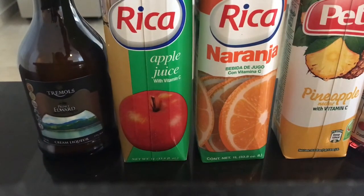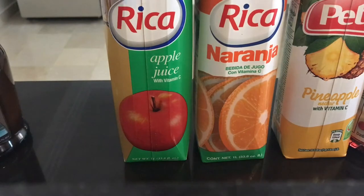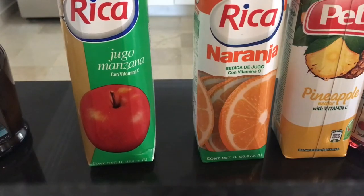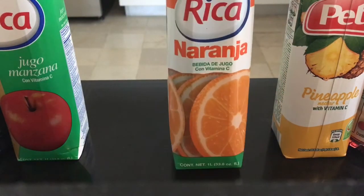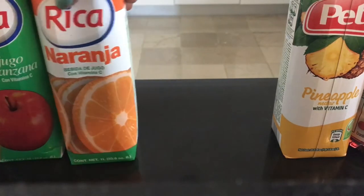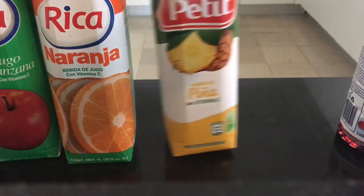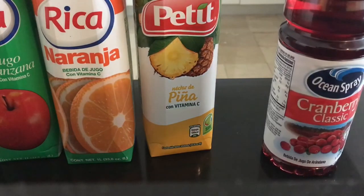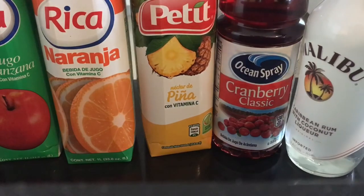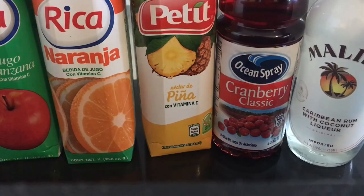So this is, I think, some kind of cream liquor or whatever. And then apple juice, jugo manzana. And then we have orange juice, naranja, which says bebida de jugo. And then pineapple juice, nectar de piña. And then just cranberry classic, Ocean Spray. And then we also have Malibu, which is a Caribbean rum with coconut liquor. So yeah, this shall be fun.